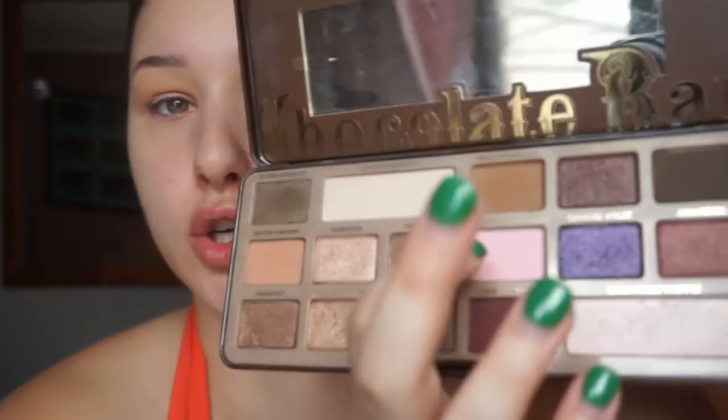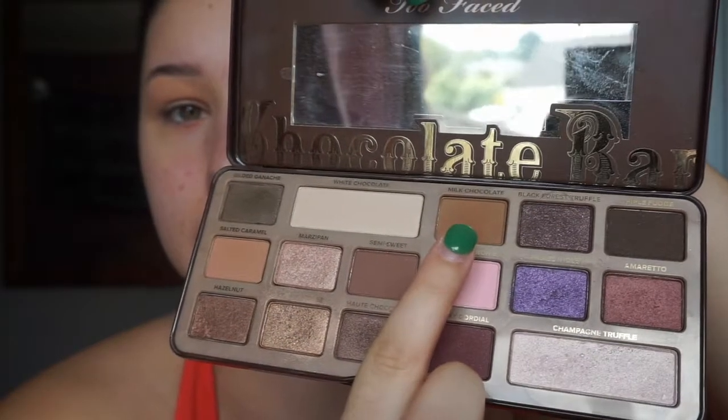Now I'm going to put in my crease and on the outer V of my lid the shade Milk Chocolate, which is this one here. Okay, so in the crease, pat pat pat.